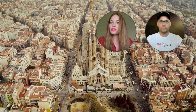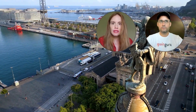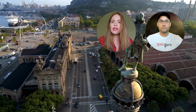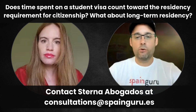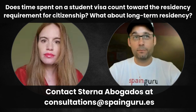All of them, because there are. It's true that some people think that the nomad visa doesn't count. Yes, it counts. So all of them except the student permit count towards nationality. But does time spent on a student visa count towards the residency requirement for citizenship? And what happens with the long-term residency?